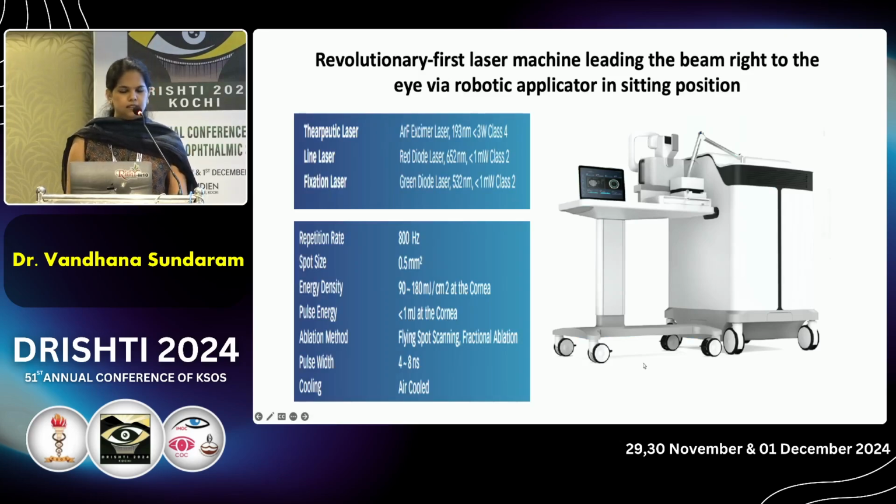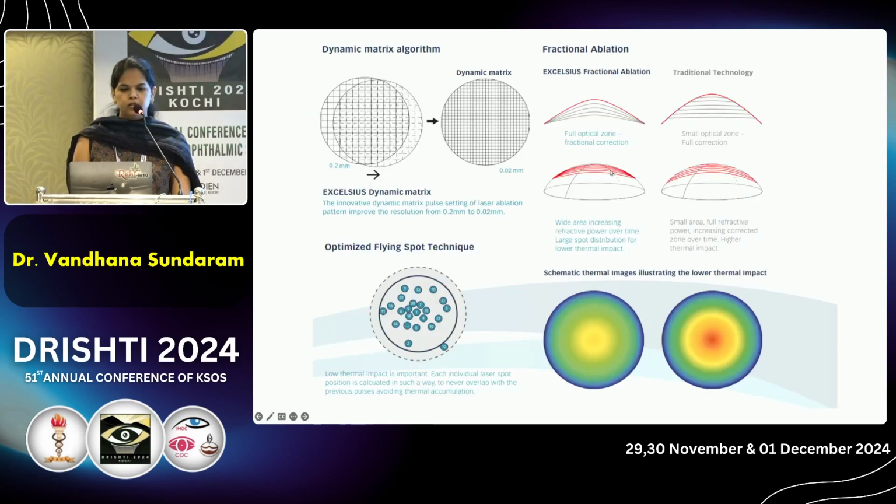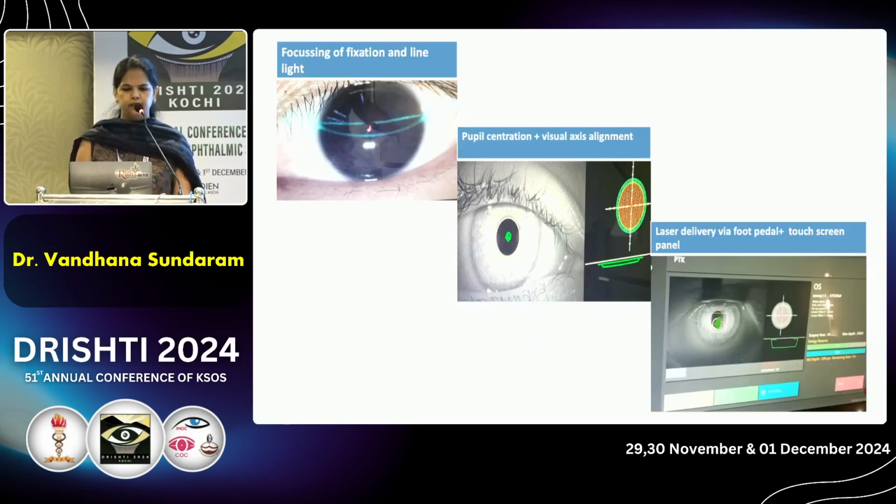This is the Sedeo machine, the revolutionary first laser machine which leads the beam right to the eye via the robotic applicator in sitting position. On the right, this is an Excimer laser box, and this is a robotic applicator as well as a slit lamp delivery system, and then you have the computer console. It has the dynamic matrix algorithm, which increases the resolution from around 0.2 millimeters to 0.02 millimeters. It also has the optimized flying spot technique, the fractional ablation, thereby decreasing the thermal impact.